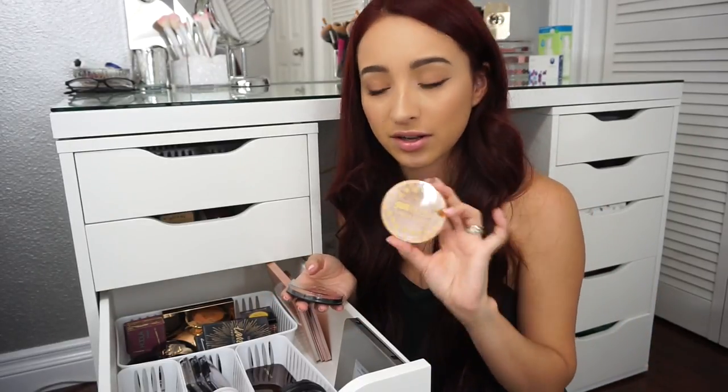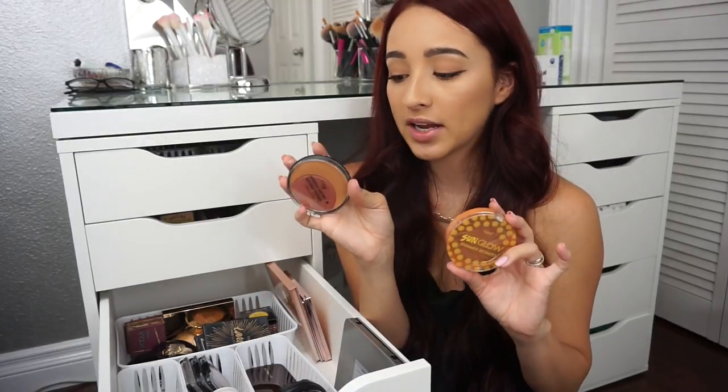This is a Sun Glow Shimmer Bronzer. This is like the dollar thing that I got, and so is this one. This one is pretty pigmented. I just don't wear it, and this is too glittery for me. And it is new, but I do not wear them. I'm doing good, guys. I'm doing good.